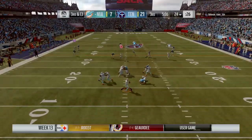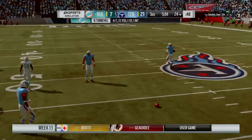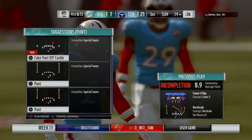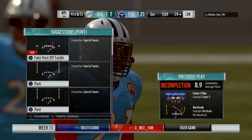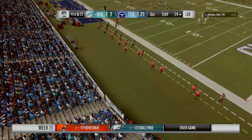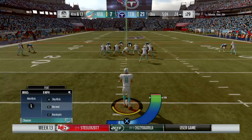Now it's Tannehill. And this is going to be incomplete. Good coverage that time by Malcolm Butler. Well, we're into the second half now, and this is an offense that continues to struggle to sustain a drive. Looks like they're just totally out of sync, whether they're running the ball or passing the ball like we saw there. I don't know. The rhythm seems off.